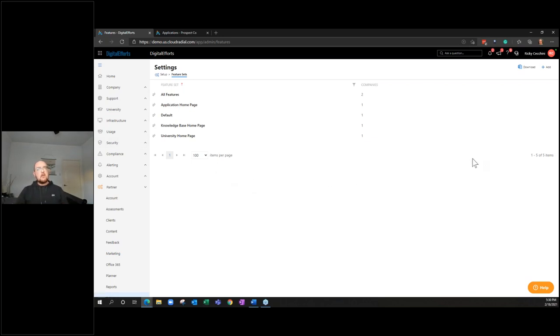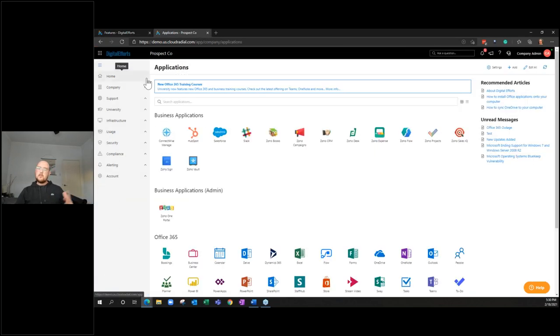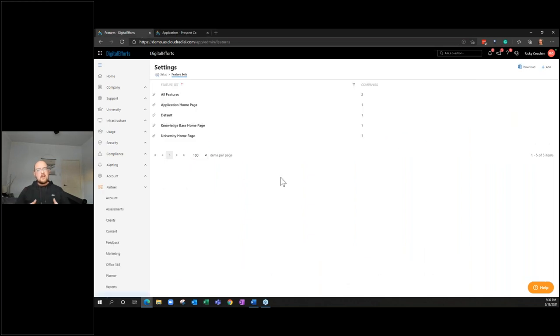What I'm suggesting now is that currently the prospect company is on the all features. I'm sorry, I believe they're on the default, which is the same thing. They have everything enabled for them, which is what I'm saying is probably too much. So it's a good idea to start thinking about that phased approach. Even if you're an existing client of CloudRadial today, I'm talking to you guys, right? Start thinking about how you can get people locked and loaded into the portal faster, a little bit easier.